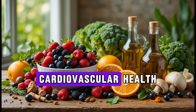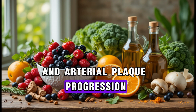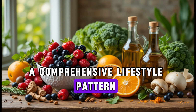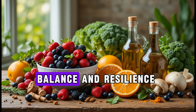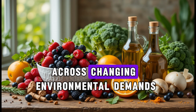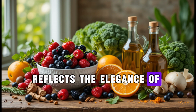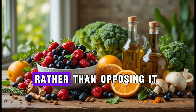This ties directly into cardiovascular health, as poor sleep is an independent risk factor for clotting events and arterial plaque progression. Ultimately, a salicylate-rich diet is not a quick fix, but a comprehensive lifestyle pattern that supports homeostasis in nearly every organ system. It gently nudges the body toward repair, balance, and resilience by providing the raw materials it needs to regulate inflammation, preserve vascular health, and maintain adaptive flexibility across changing environmental demands. This broad-spectrum, systems-based approach reflects the elegance of human physiology, where healing is most effective when it aligns with the body's natural design rather than opposing it through isolated, high-dose pharmacologic intervention.